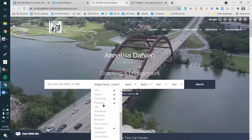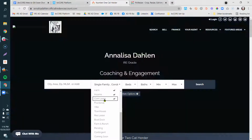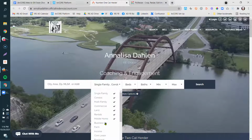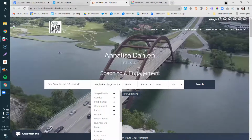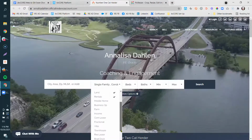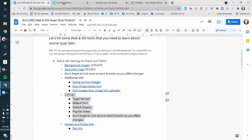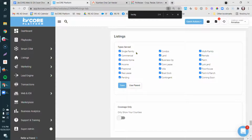And you might be relying a bit on your client base to think about jumping in here and doing that, right? So if you look at this list and you're like, well, I don't do mobile homes or business ops or farms or fractional or boat docks, whatever it happens to be that your MLS is pulling in here, all you have to do is jump in here and say, adios, commercial and mobile homes and business ops, or whatever you don't want to have showing up on your site.